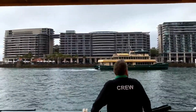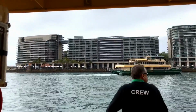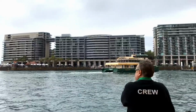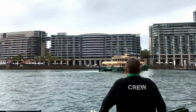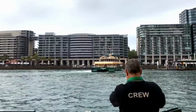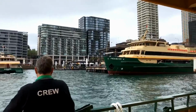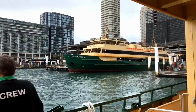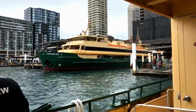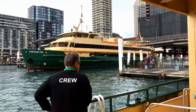Now these buildings, when they went up, there was a big fuss made about them because they are big and imposing, and locals felt that it wasn't the right look for Circular Quay. I think we've gotten used to them now. This is one of the ferries that goes across to Manly, the really big ferry. It goes out through the heads, so it does have to be able to deal with ocean swell coming in between North and South Head.